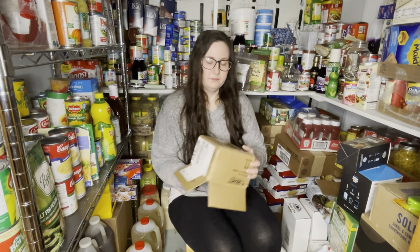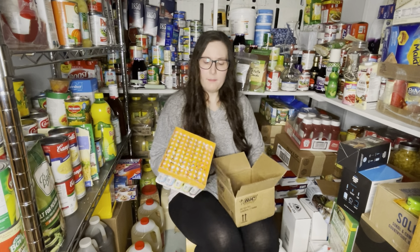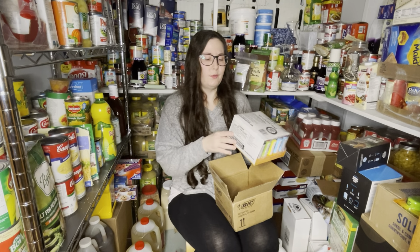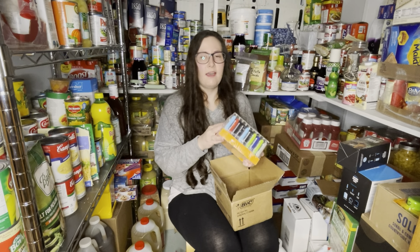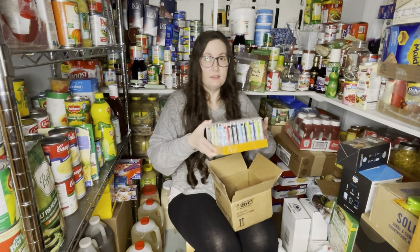How else are you going to light those candles? Well, we're going to use lighters. I buy Bic lighters. I haven't gotten into these. I'm not a smoker. No one in our household is a smoker, so we don't really use lighters on a regular basis. But I like having these on hand. I like knowing that these can sit on the shelf for 10 years and they're still going to work.